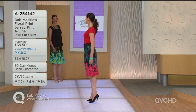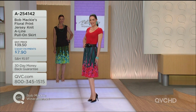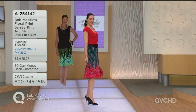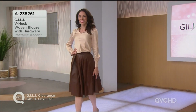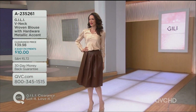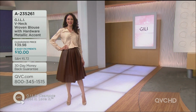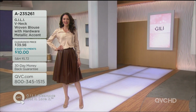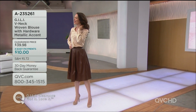I love this floral print jersey knit A-line skirt. It is just so fresh and fun. And look at just how it moves and how beautiful it is. My producer says, well done on that combo. It's kind of easy though when they're back to back in the show and you're kind of half awake and you go, I'll wear that top and that skirt and we'll see if it works. Hey, it works. I'm fresh back from vacation, so I'm still partially on the beach.